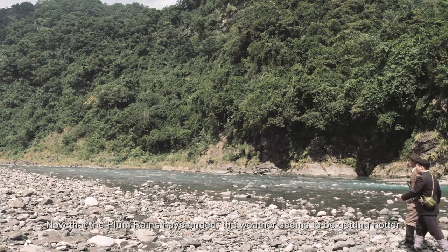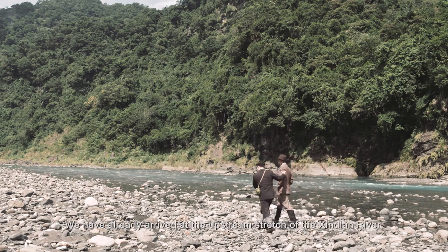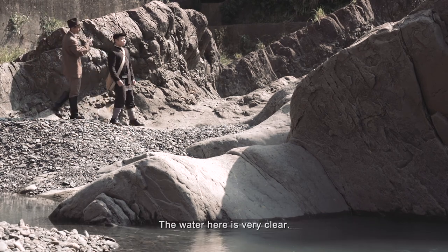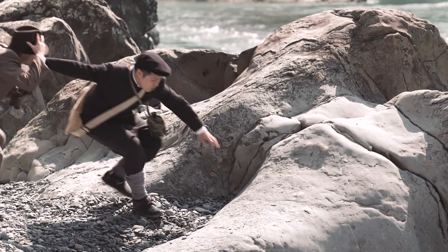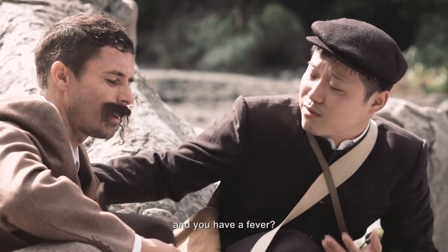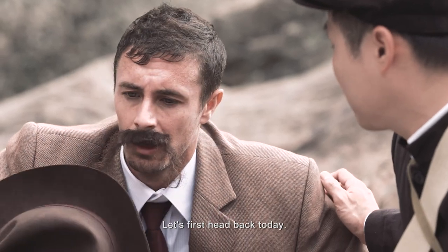Now that the plum rains have ended, the weather seems to be getting hotter. We have already arrived at upstream stretch of the Sindian River. The water here is very clear. Oh, that sounds like shots from the valley. Let's hide behind this boulder. Oh, sir, your face is flushed. And you have a fever? Have you come down with malaria? Let's first head back to there.